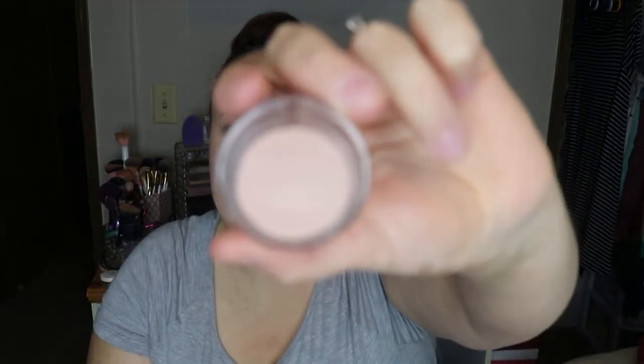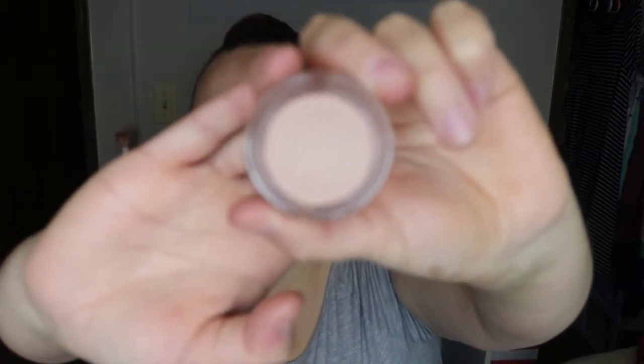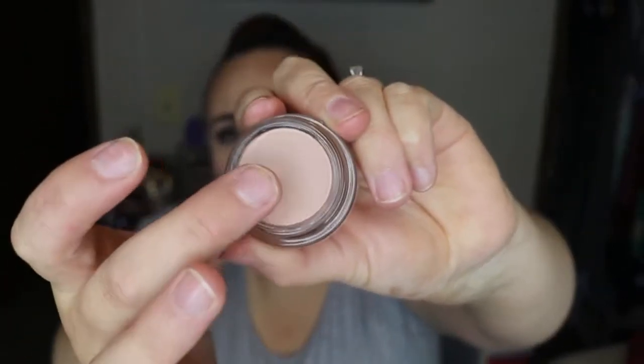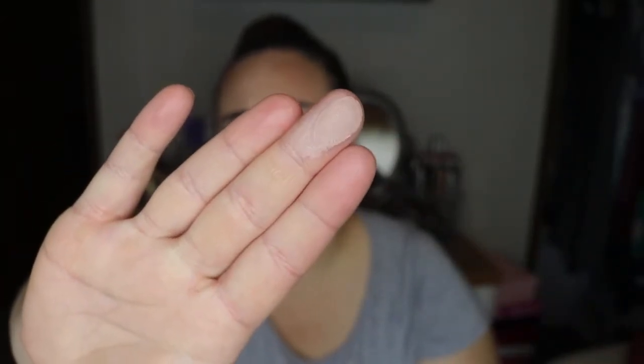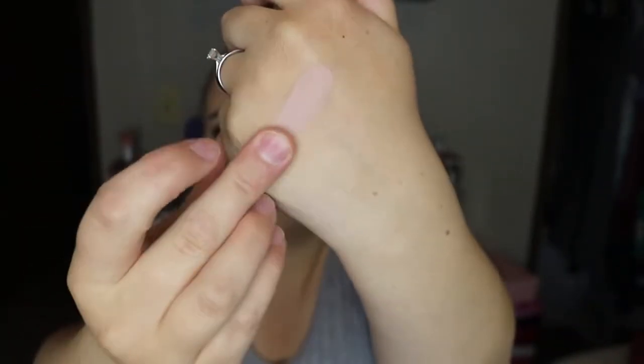Next thing I want to talk about is from MAC, and this is their Paint Pot in Painterly. I know that these are totally raved about. Everyone loves them. I just recently jumped on this bandwagon, and I am so glad I finally did. I love this for an eyeshadow primer. It's perfect. I'm sure you guys have seen them, but if you haven't, it comes in a little pot like this, and basically it's just a really creamy skin toned color cream. Looks like that.